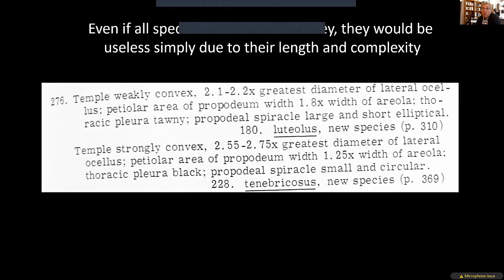Now imagine going through 20 or 30 couplets like this in the hopes of arriving at an identification for a Costa Rican specimen, especially when you know that the odds of it even being in Costa Rica are only about 5%. After finishing with the key, a large and complex description would be read with similar difficulties.